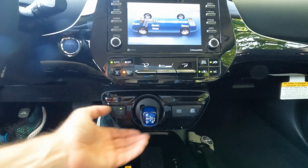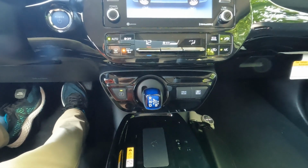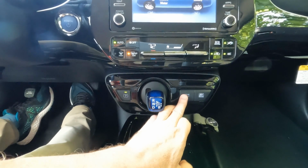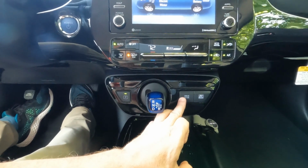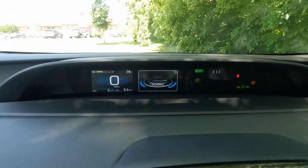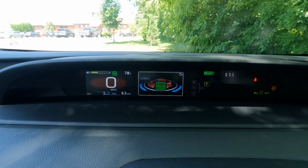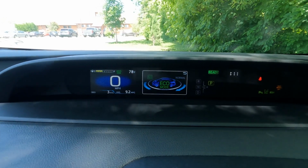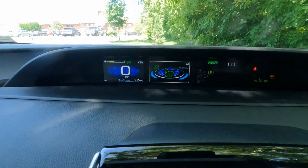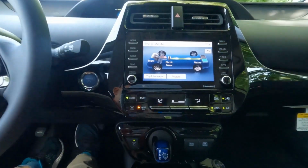Down here is our automatic transmission selector. It is blue, similar to the hybrid blue. Parking brake is here. We've got our drive mode, so we've got a normal, an eco, and a power mode. I'll show you up on the gauge cluster what that looks like. So I'm going to go into normal. So if you can see right there in the middle, it says normal. If I tap it again, everything goes red, and that's going to be your power mode. And then if I tap it again, everything kind of goes a pale shade of blue. So there is a visual indicator up here to see what mode your car is actually in.